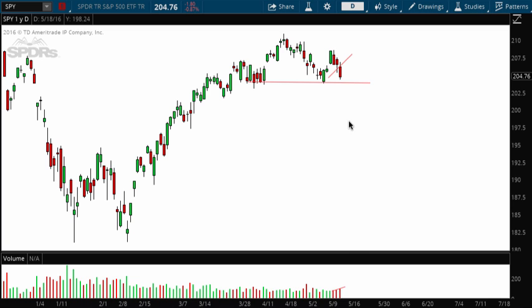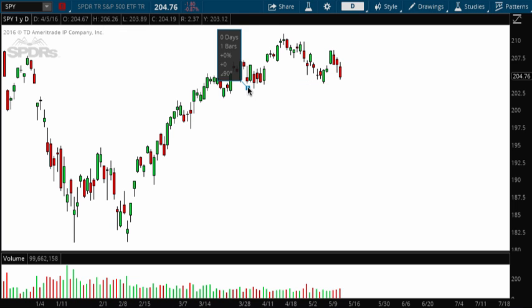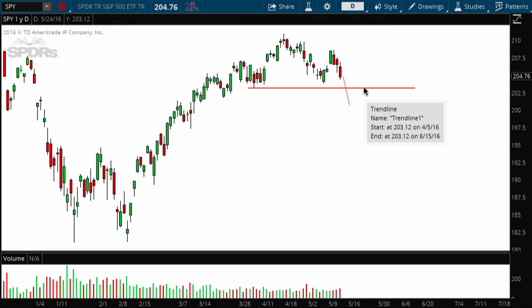Let me erase all lines once again. If you'd like to take a snapshot of what I'm doing right now after I draw my lines, you could save that to, again, reference next week to see how accurate technical analysis is. So I believe we're going to break down below that support level, and then the former support will turn into resistance. So again, all signs are telling us lower for the diamonds and spiders.